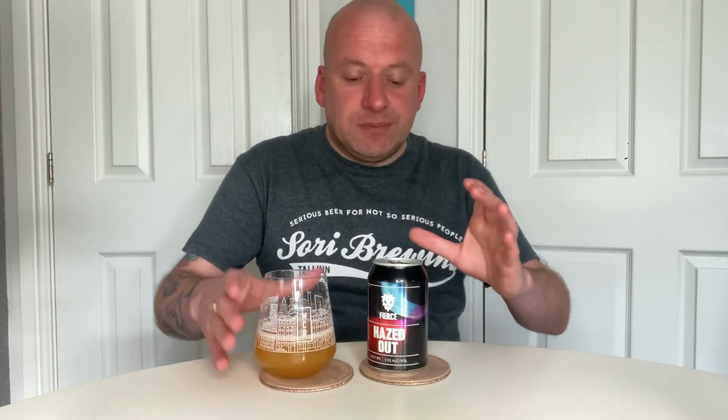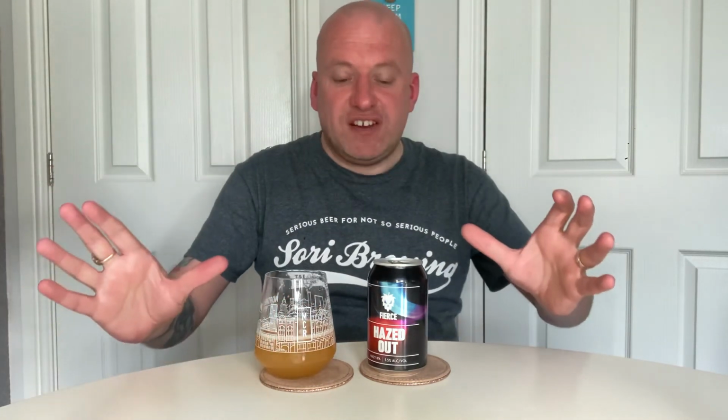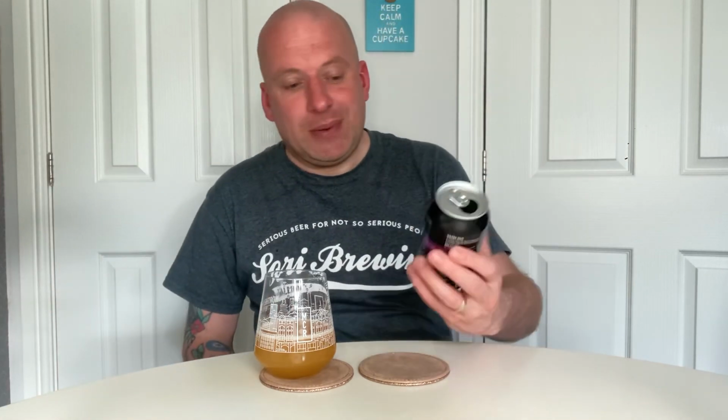So yeah, a lot of people will think it's not the most exciting. I think it's good. It's got a really soft body. Body and mouthfeel are fantastic. Yes, it would have been good if the flavours were a little bit more pronounced, but for what it is and for what I think it's trying to be, I think it's a decent beer. So that is Hazed Out from Fierce.